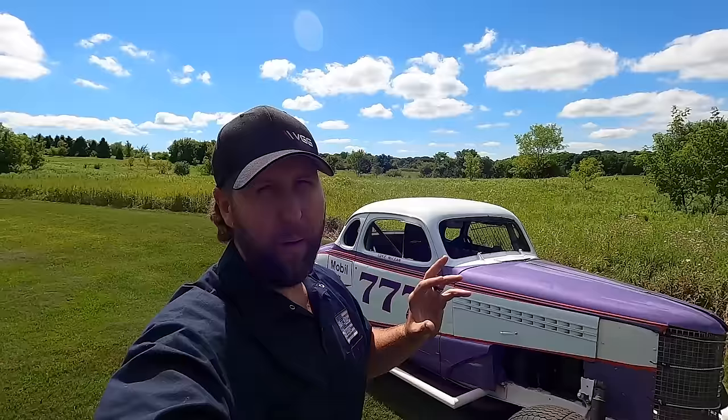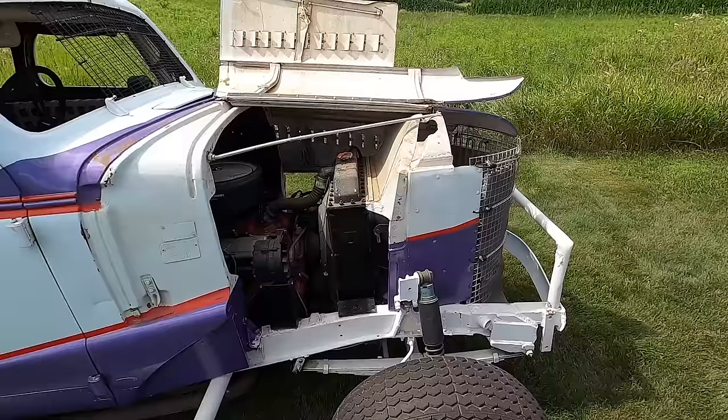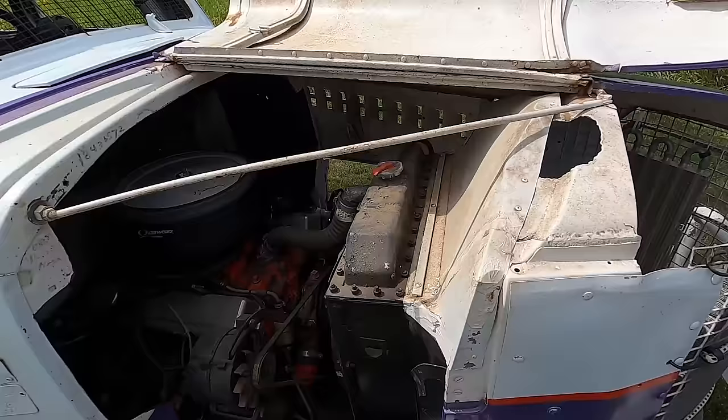So I'll show you the other thing that makes this car really unique, and it's gonna bottle your mind all the way up. Give me a second to get this hood open and I'll show you. So typically the engine sits in here, radiator's up here. Look how snipped back he's got this engine. She's just tucked way back in there.